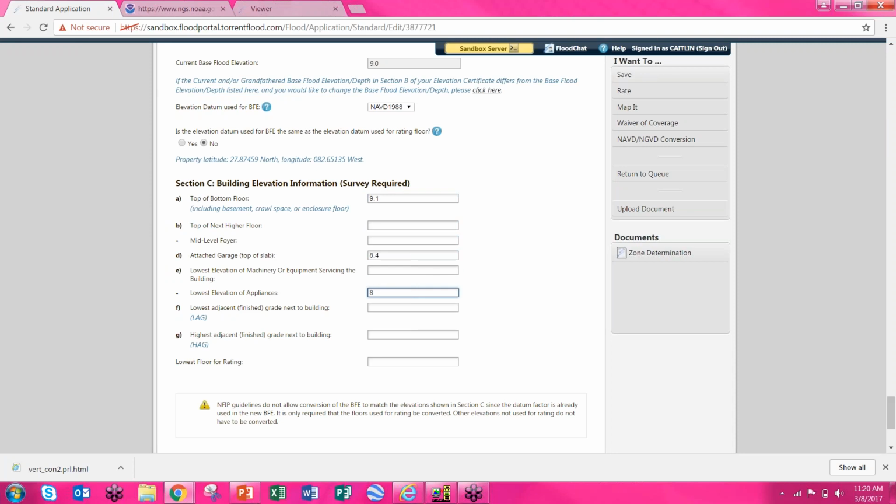My appliances, we don't have any appliances listed. However, our machinery equipment is at 8.6, and it's the AC pad outside. So we don't have any appliances. Our low suggested grade is going to be 8.4. And our finished grade to our house, so our highest suggested grade, I'm going to have it at 8.7. And then our lowest floor for rating.